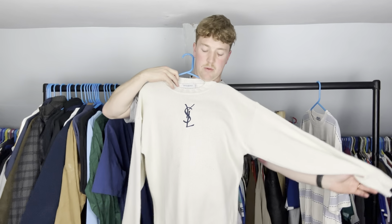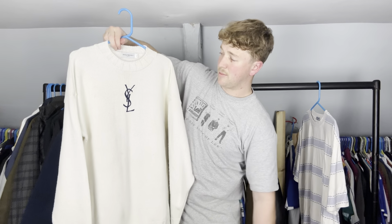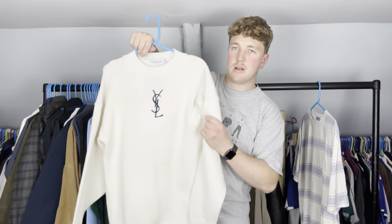I'm probably going to put that on Depop because I'll just list it as bootleg and someone will be really chuffed with that because it's a really nice jumper. And you don't see too much YSL in this sort of style with this sort of heavy, thick knit. And finally, we've got another YSL item.